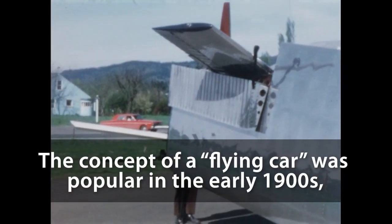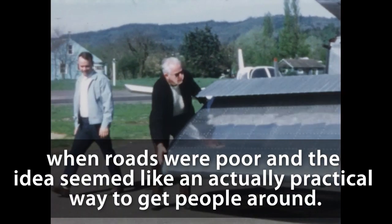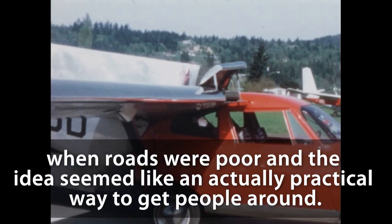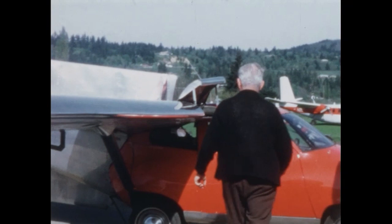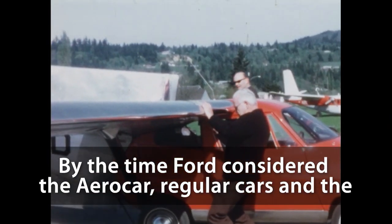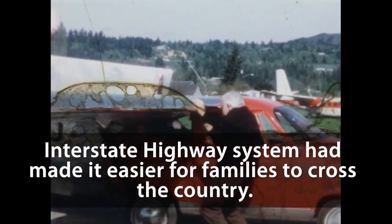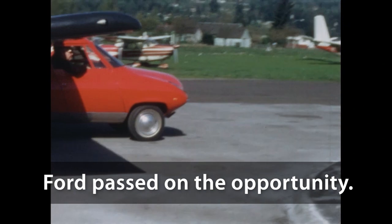The concept of a flying car was popular in the early 1900s, when roads were poor, and the idea seemed like an actually practical way to get people around. By the time Ford considered the Aerocar, regular cars and the interstate highway system had made it easier for families to cross the country, and so Ford passed on the opportunity.